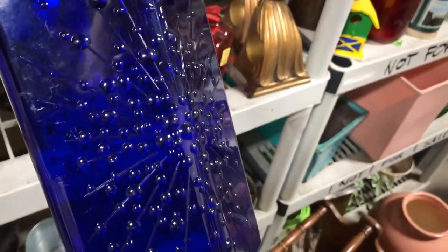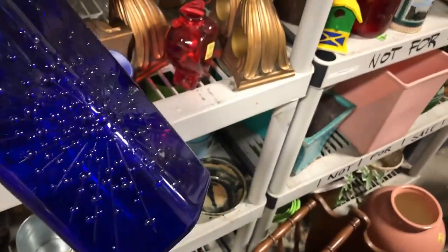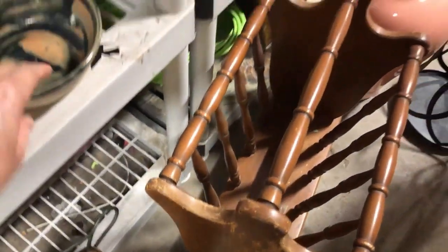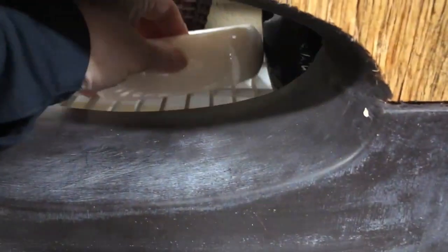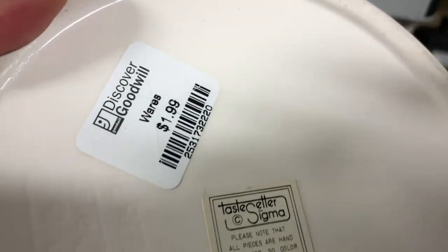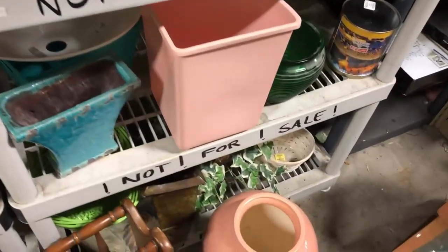That looks interesting. Oh, it's plastic. Fooled me. I was hoping that was cobalt glass. I'm like, oh, that looks mid-century modern, like atomic. But it's just plastic. It's still cool though, right? Okay. Oh, look at that marshmallow. Has a little bit of resale value.